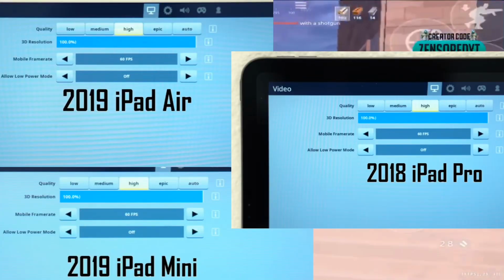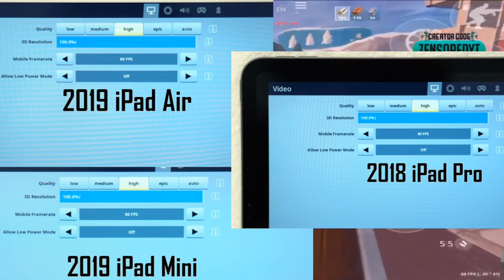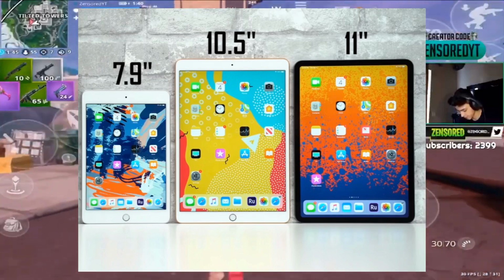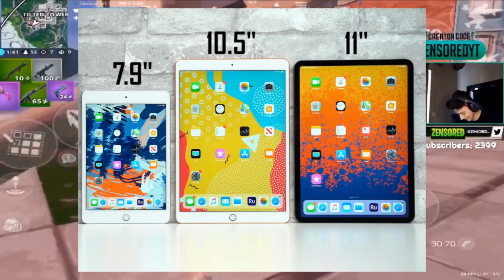All 3 iPads run the same graphic settings, so this really isn't that big of an issue when deciding which iPad to buy. The iPad Pro 2018 is 11 inches, the iPad mini 5 is 7.9 inches, and the iPad Air 3 is 10.5 inches.